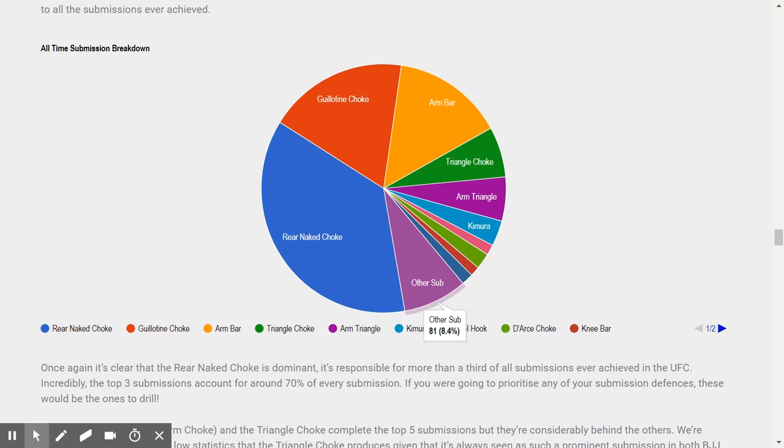Just for clarity here, this is other submissions outside of the top 10. So we just list them as one slice and the rest of it is top 10 submissions. So the easy story to look at here is the dominance of the rear naked choke. The rear naked choke here gets 36.7%, over 350 submissions attributed to it.